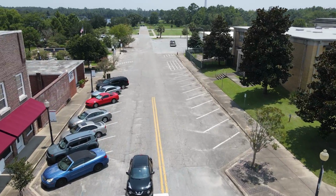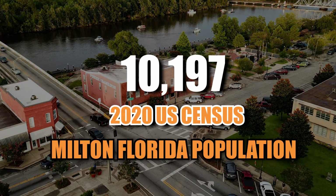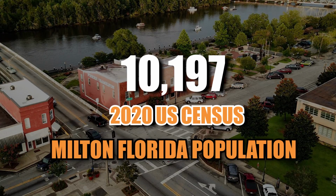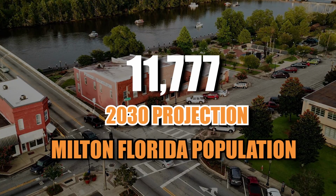So, you know, revamping that I think would be a big hit. With that, let's break into the population of Milton. So in 2020, according to the US Census, it was at 10,197. And then from that same report, they said the 2030 projection is 11,777 people living within Milton.